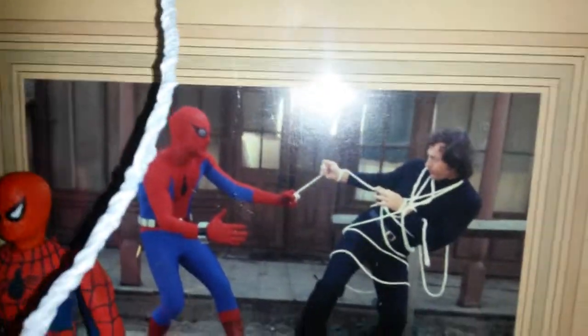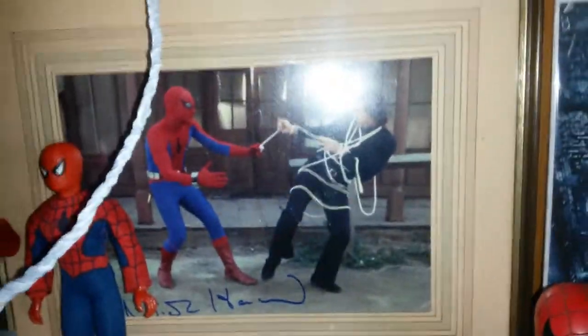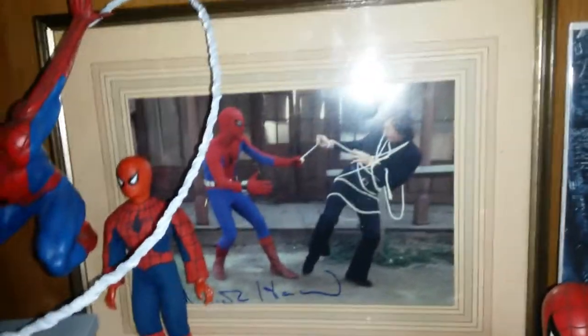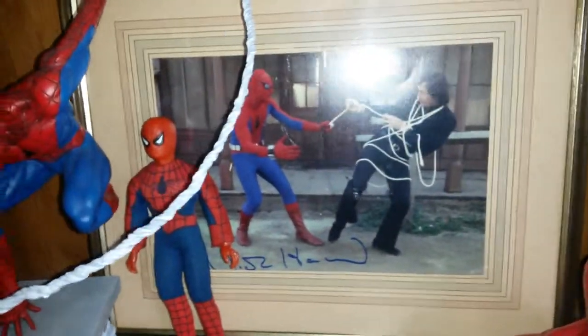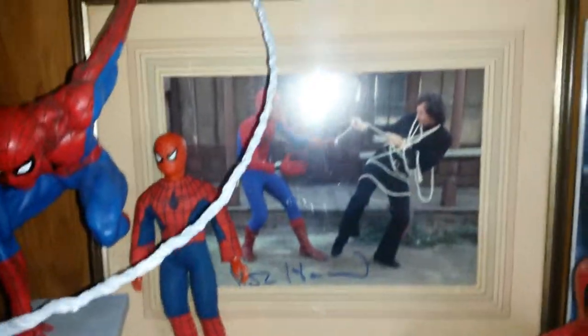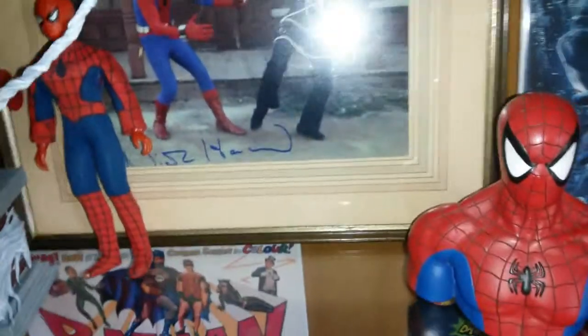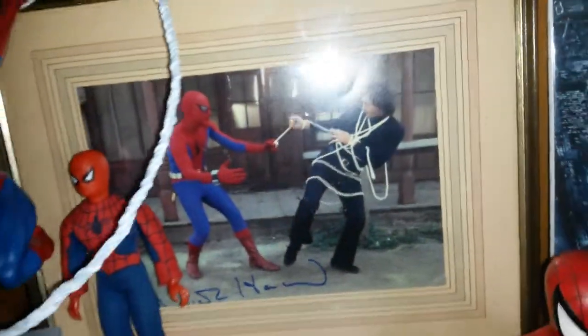I've got a signed Nick Hammond's picture there. It didn't come in the frame, I framed it. I didn't overly pay for it. It is through a reputable auction site, so I didn't pay a fortune for it. So if down the line it's a fake, I haven't paid over the price.